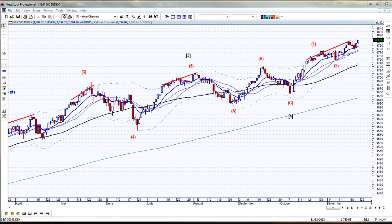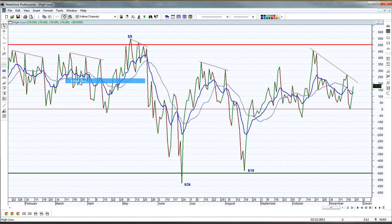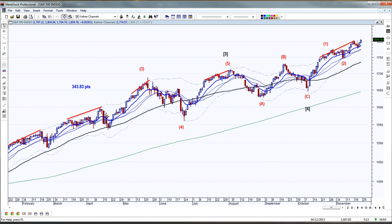So right now we are getting some divergences. Now, you'll see these red bars I've got in here. This is where divergence showed up on the net high-low indicator that I look at. So this is where I got divergences in the past. Every one of these is where the high-low indicator did not go to a new high, but the market did, and then it corrected. And we're getting that now. So like back in May, you got this series here, and when you go back to the S&P 500, back in May, it was going to new highs in this period.